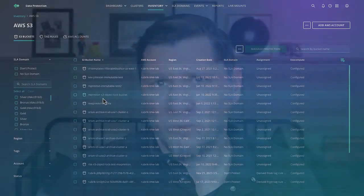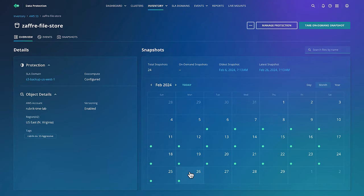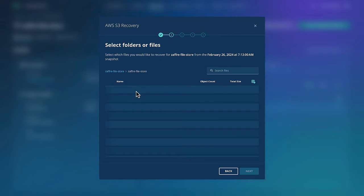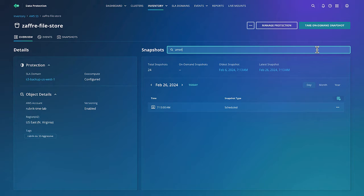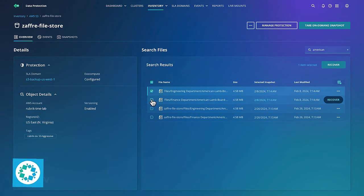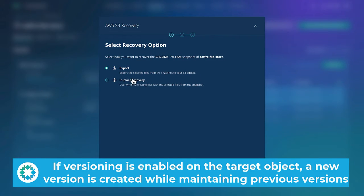Now, we all know that backup alone is no good without recovery, and Rubrik delivers fast, efficient recovery for your S3 data. First, we can search within a bucket either by manually drilling through the files and folders or by utilizing Rubrik's intelligent and fast search capabilities to find the object that we need to restore. Recovering objects is simple. We simply select the objects or folders that we're looking for and click Recover. And then we select the preferred recovery option.